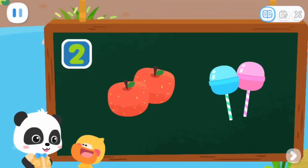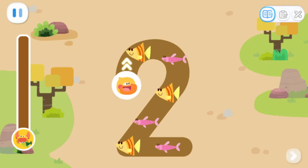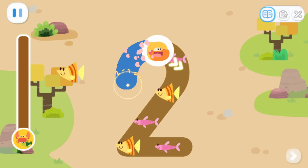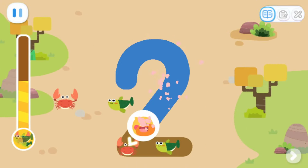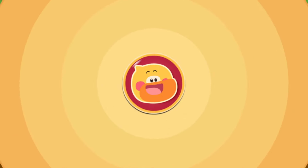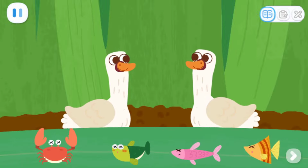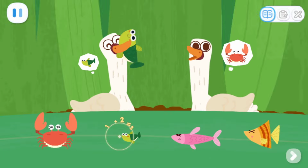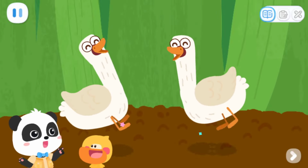Let's go find some food for the swans! Go! Write the number two and collect food. Let's collect some more food. One, two. Two swans. Let's see what they want to eat. One, two. Yeah! Let's go see some other animals.